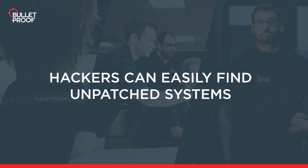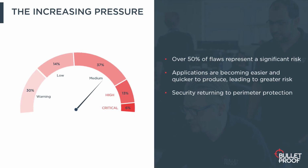So now we've had to think about what motivates an attacker and how they might approach an attack. The next step is to look at how they actually exploit those vulnerabilities and how they find unpatched systems to exploit. Before we get into the specifics, however, of how an attacker might find a vulnerable system, let's first have a quick look at some of our stats.